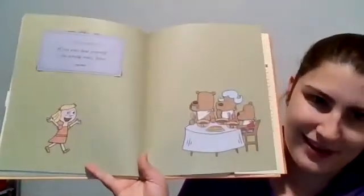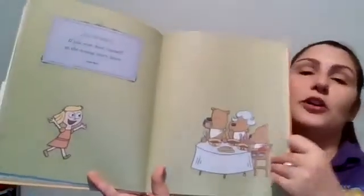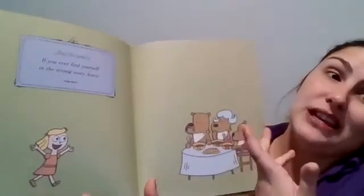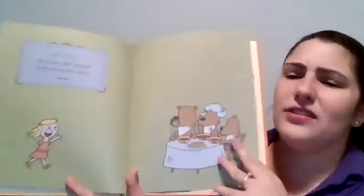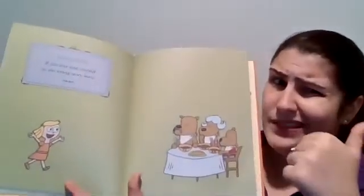And the moral, ooh, we learned about this word. Moral means the lesson that was learned. The moral is if you ever find yourself in the wrong story, leave. Who was she supposed to be in the story with? The 3 bears. So that's what her moral of the story was. If you find yourself in the wrong story, just leave. The same thing kind of goes for us. If you find yourself in a situation that you know you're not supposed to be in, make a good choice. Skedaddle.